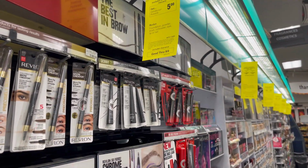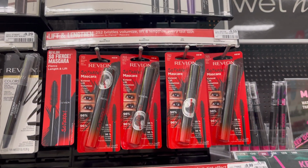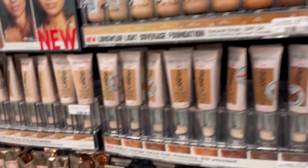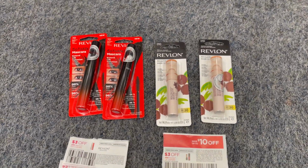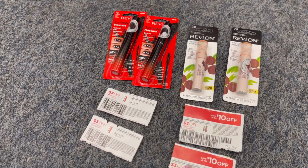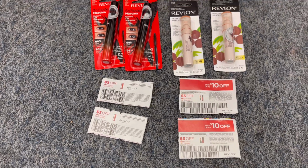Okay, so Revlon is spend 15, get $5 back. I'm going to do this deal 2 times. I'm going to pick up 2 of the mascara at $9.59 and 2 of the Kiss Bombs at $5.49 each. So for everything here is a total of $30.16. I'm going to use 2 of the $3 coupons for the eyes and 2 of the $3 coupons for the lips.